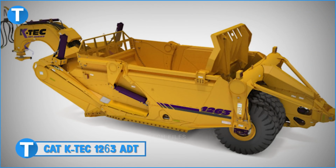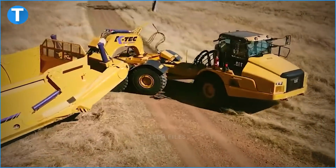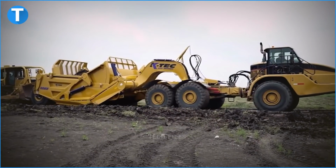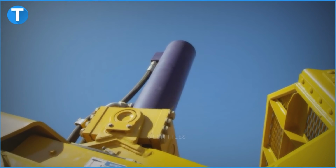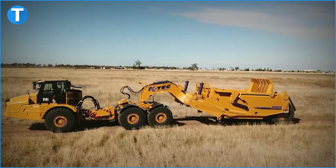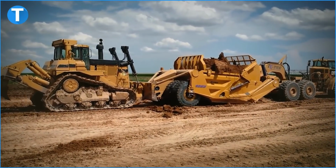Number 7. CAT KTEK 1263 ADT. The KTEK 1263 ADT is the largest pull pan scraper in the world. It has a combined length of 13.4 meters, a combined width of 4.27 meters, and a combined height of 3.15 meters. The 27,700 kilogram scraper has an ejector cylinder, gate cylinders, and lift cylinders.